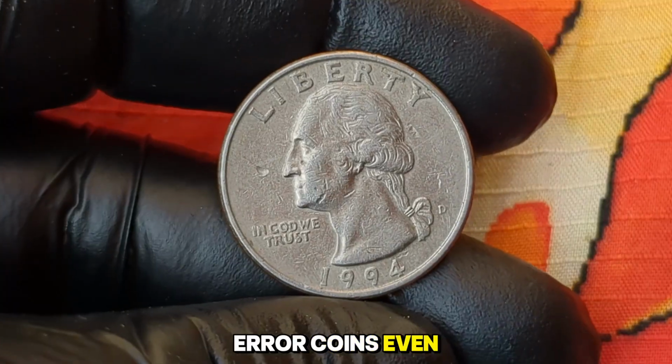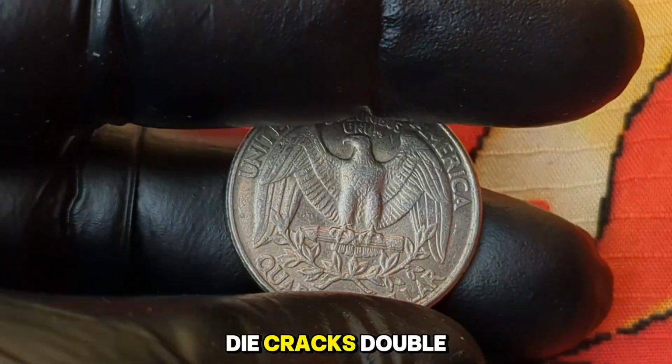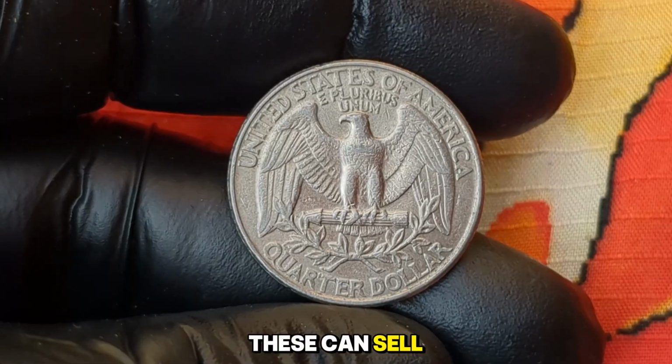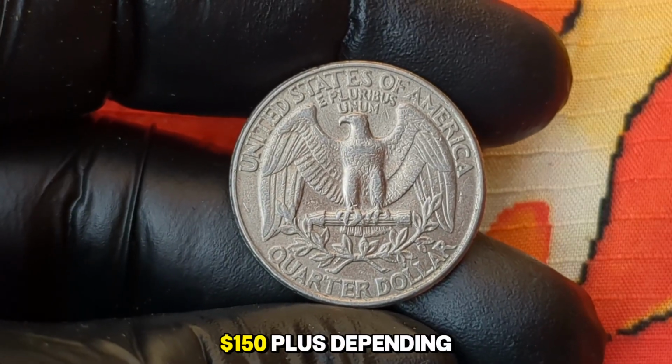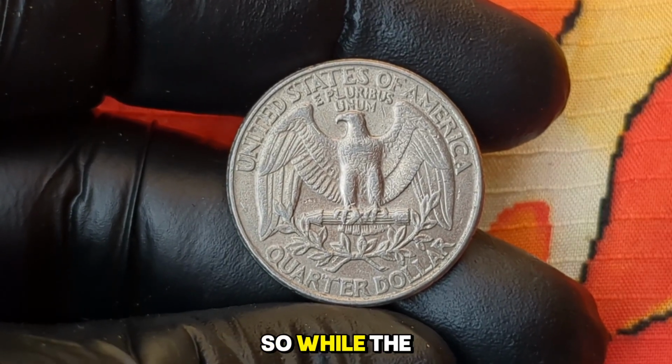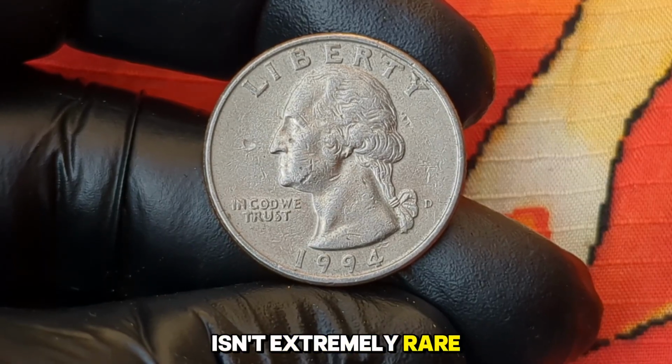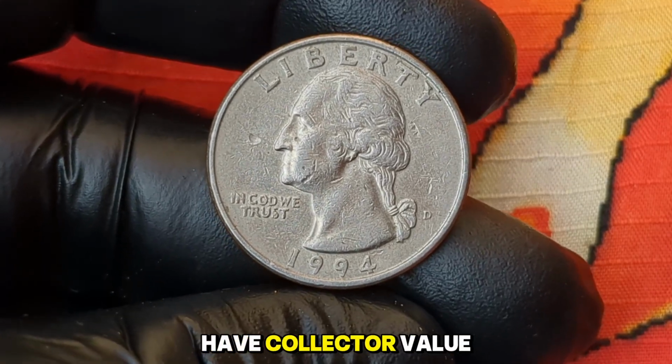Error coins, even XF or lower: die cracks, double die errors, off-center strikes, missing letters, struck through errors. These can sell for $20 to $150 plus, depending on rarity. So while the 1994 D quarter in XF condition isn't extremely rare, it absolutely does have collector value today.